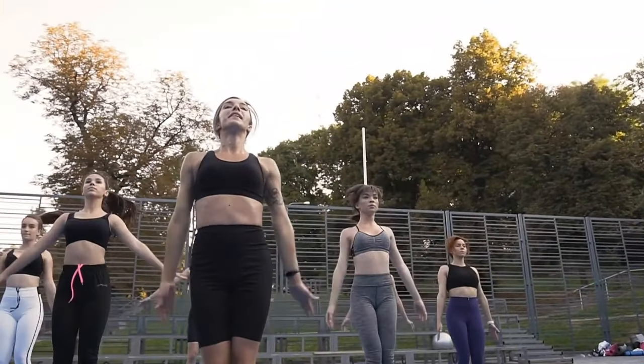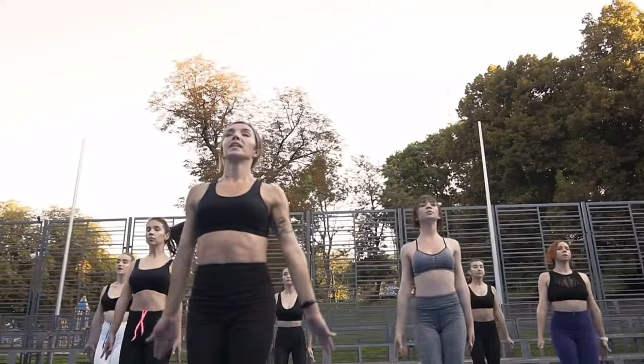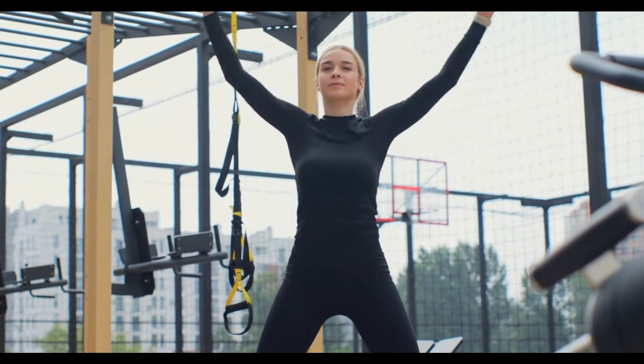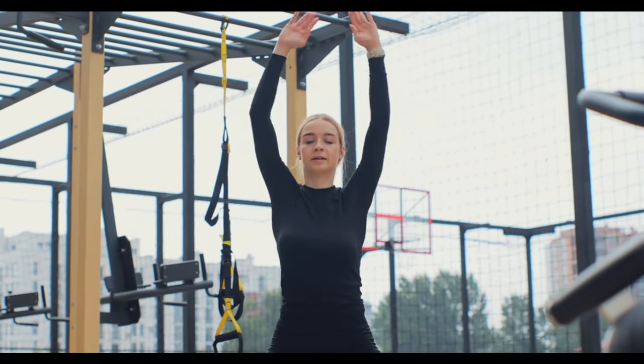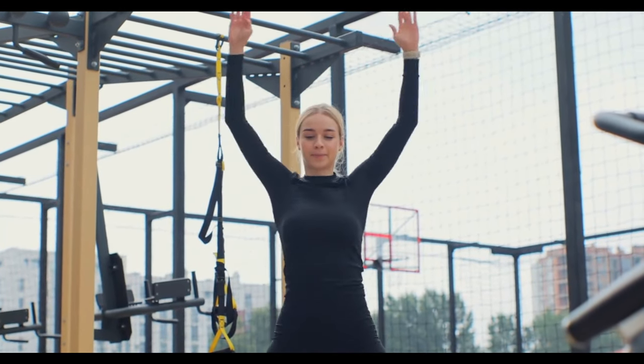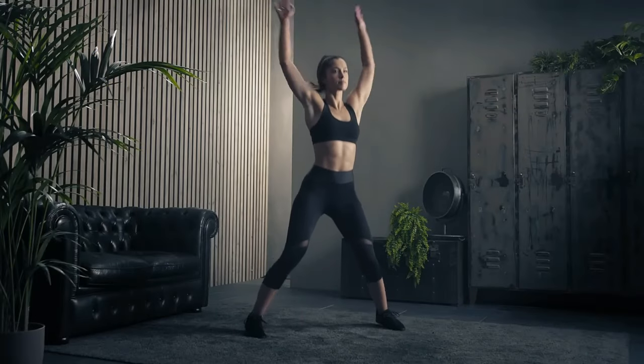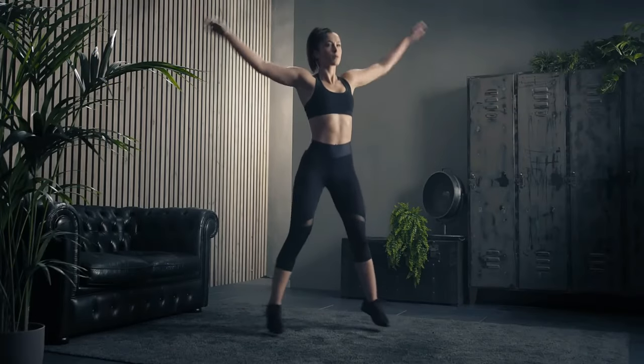Jumping jacks engage multiple muscle groups simultaneously. Your legs, arms, core, and shoulders all come into play. This muscle activation not only burns calories during the exercise, but also contributes to overall fat loss. The rapid movement of jumping jacks revs up your metabolism. A higher metabolic rate means your body burns more energy, including stored fat, even after you've finished exercising.